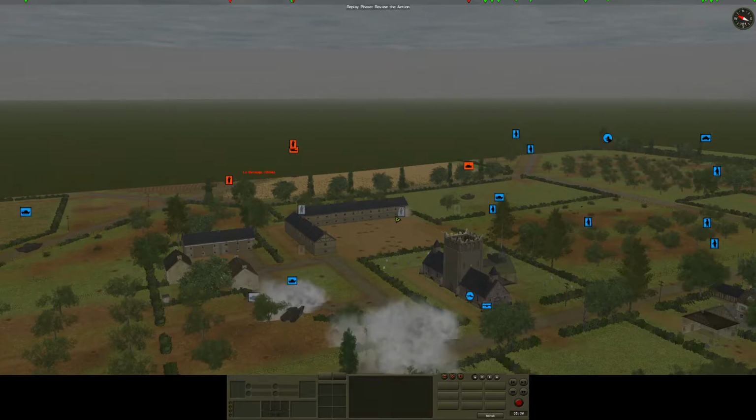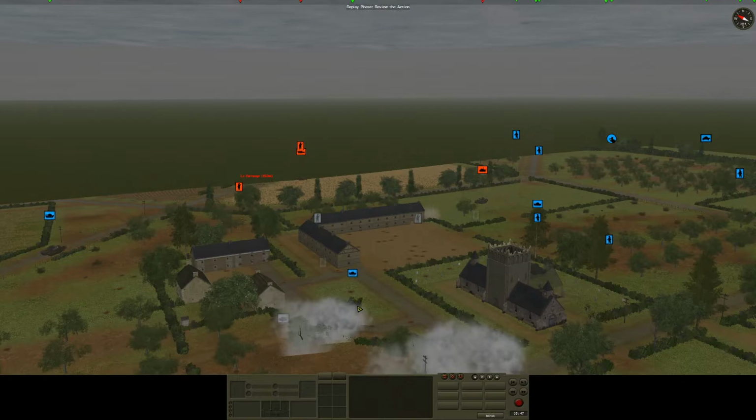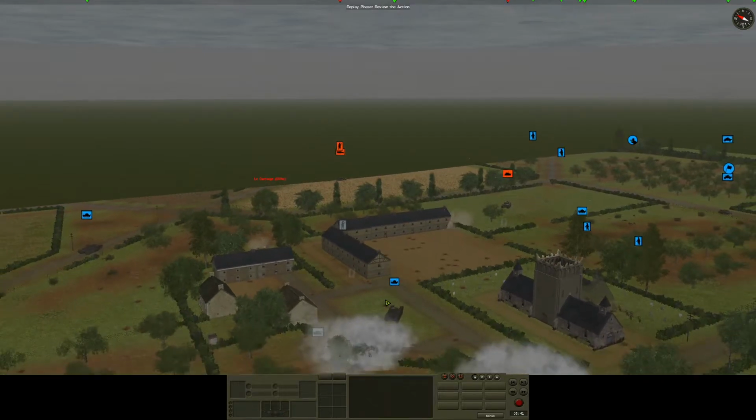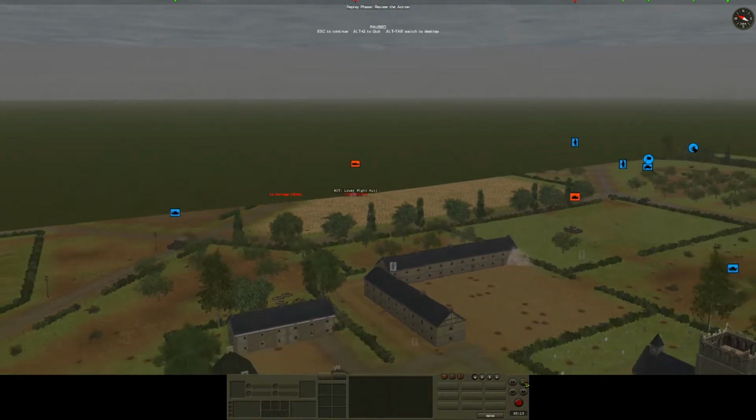Okay, some good shots going out there. You continue to pepper these guys. They are in the foxholes, so I don't know how much damage we're going to be doing to them. Oh, that's definitely going to do some damage to them. Good job. Right. He can see the half track. Is he going to put out his misery? Not that time. Hey, there we go. Finally gets the job done.